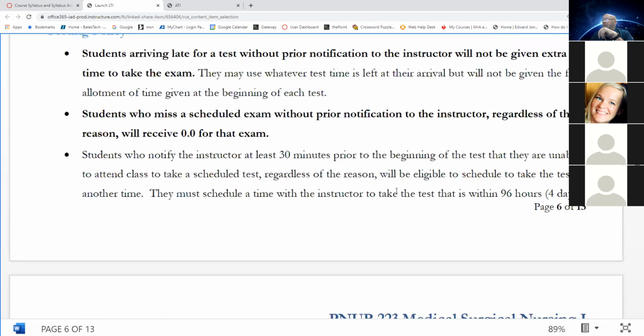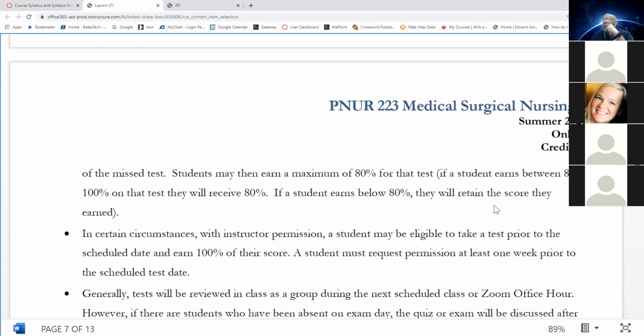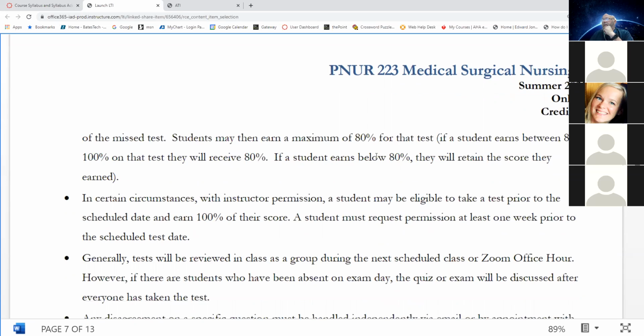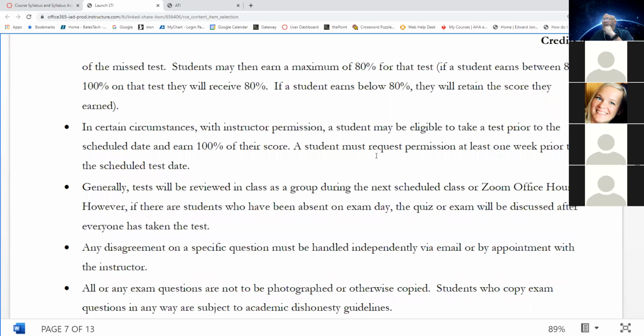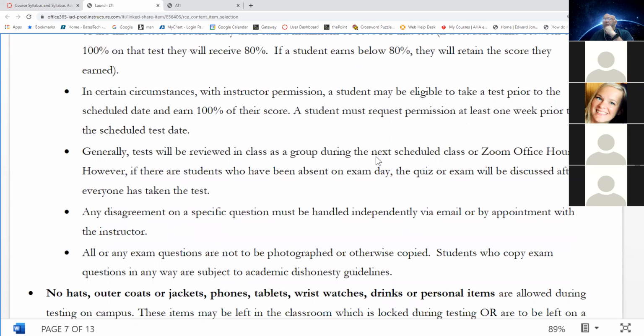It talks about scheduling with the instructor to take the test within 96 hours, or 4 days, of the missed test. Okay. And you will receive a maximum of 80% no matter what you get. So if you get less than 80%, that's what you're going to get. But if you get more than 80%, say you got 90%, you're only going to get an 80% on the grade book. Okay. In certain circumstances, with the instructor's permission, the student may be eligible to take the test prior to the scheduled date and earn 100% of their score.